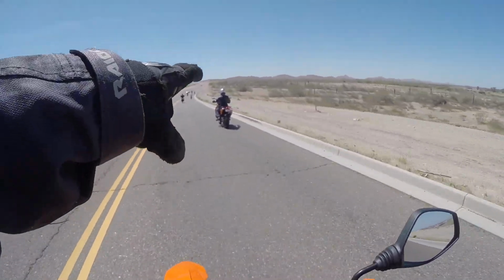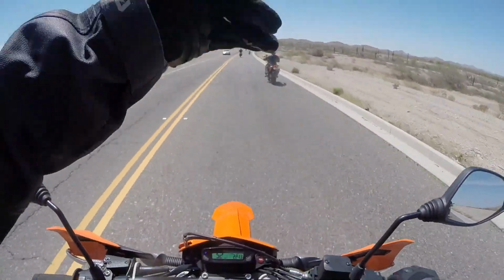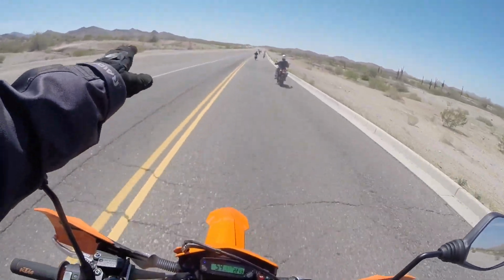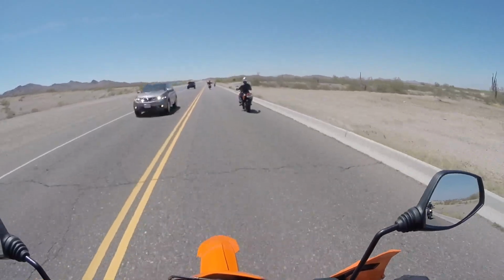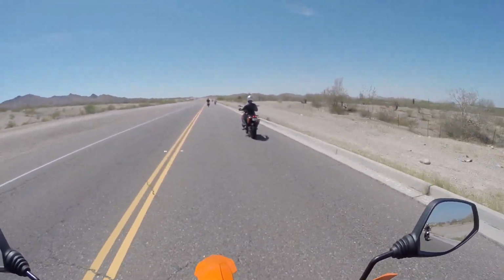And this guy's checking out the windshield. Trying to feel where the wind's hitting him. Look at that on the side over there, on the top. Looks like he's a contender for the V-Stream windshield from National Cycle.